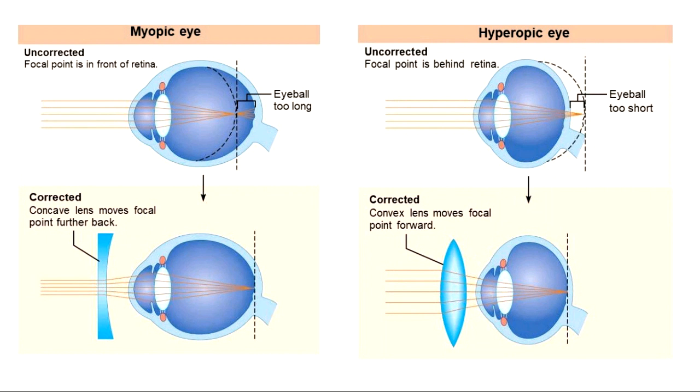Because the problem is when things come in from far away and I try to focus them, my retina is back farther than I expect it to be. My cornea and my lens focus it where the retina should normally be, except the retina is back farther. Therefore, I can't see what I'm trying to see. It's very blurry.